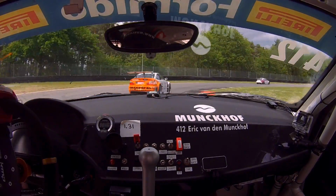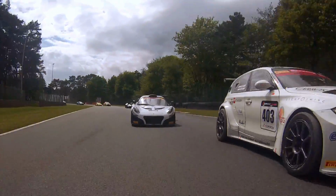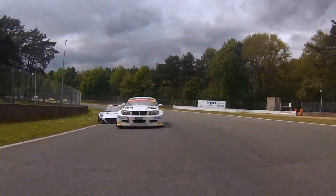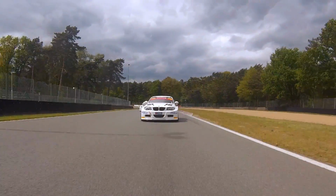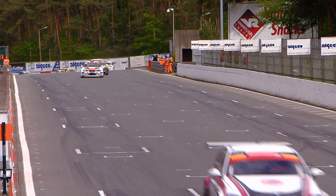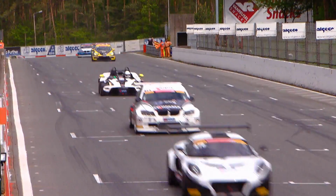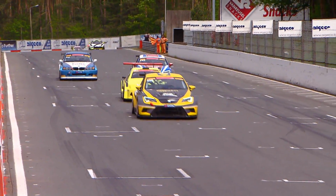He comes on alongside van der Munkhoff, avoiding contact, but he can't keep the place, so he allows him to go. Slams the door on Huub del Nooy though. Mart de Graaf in 4th place, del Nooy not very happy. Mark van der Aar leads from Marcel van der Maat. Eric van der Munkhoff is on his tail, then Mart de Graaf with no brakes. Huub del Nooy in the Lotus is 5th.